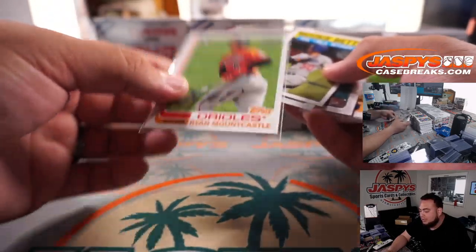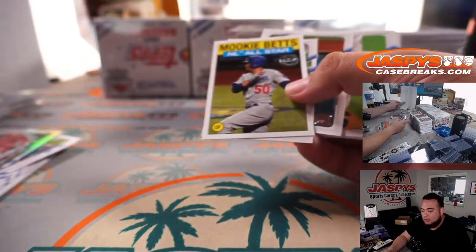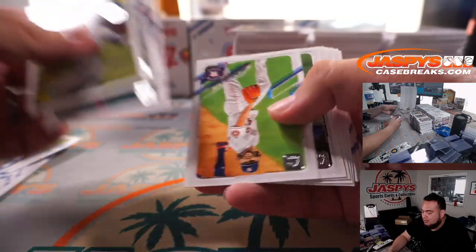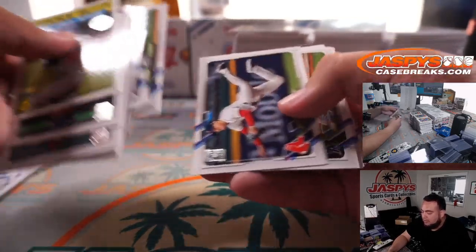These are facsimiles, and then the 70th, so they're just reprints. That's a rookie, though. Those are all facsimiles. They're just redesigning throughout the 70 years of Topps.